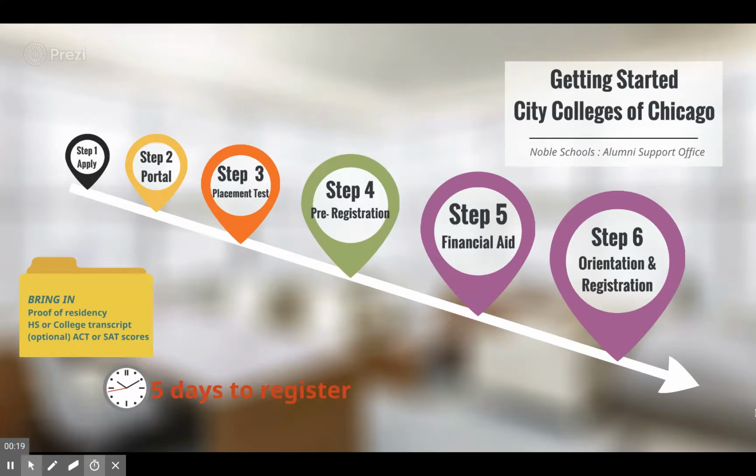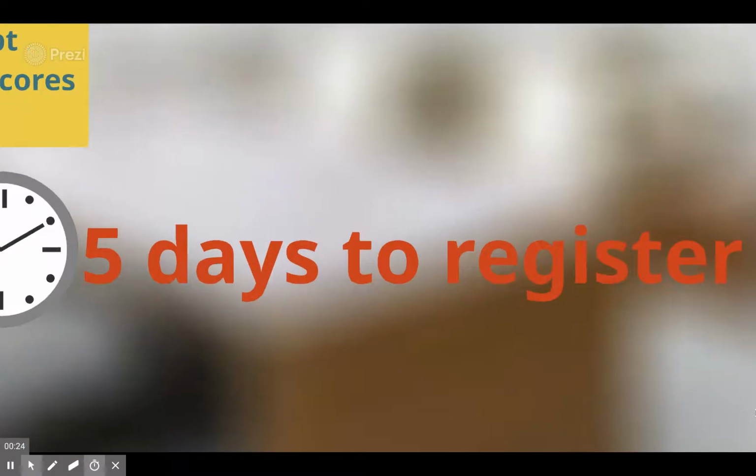They're going to provide you with a deadline to register. Here's the thing, it actually takes 5 days to complete all of the steps that get you to registration. So if you're thinking about registering for the City Colleges of Chicago and they have a deadline, deduct 5 days from that, and that is where, at minimum, you have to get started.